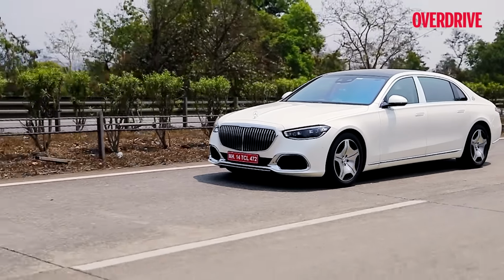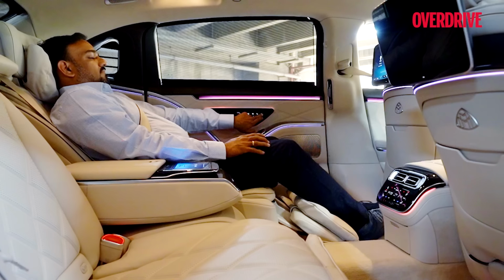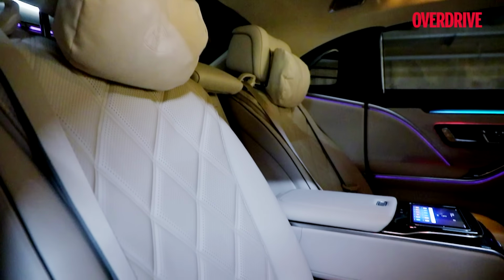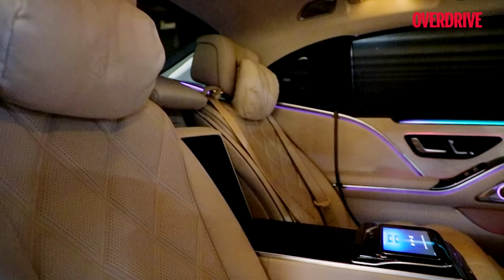Now, massage function for the executive seat, for the driver's seat, this is something that we've seen in a lot of cars. The Maybach goes a step further by giving you massage functions also in these little calf supports. Now, the seats also have the heating and the cooling function as you'd expect, but the Maybach again goes a step further. You can have a heating function around the neck and the head in case you want to warm these pillows and get a good snooze.